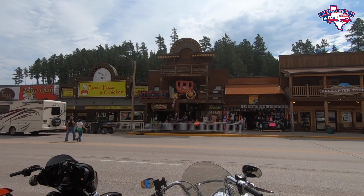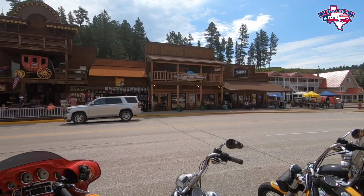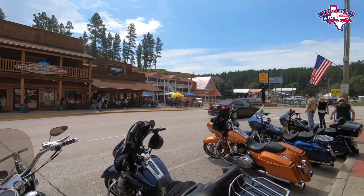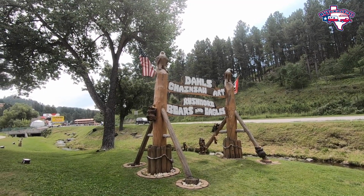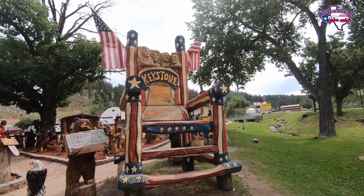So while we were in Keystone, we actually spent a couple days in Keystone. One day, if you look back at our video about our visit to the gold mine, you'll see the other side of Keystone. But while we were here in Keystone, we took in Dahl's chainsaw art. Now this was super cool. This kind of art just amazes us.